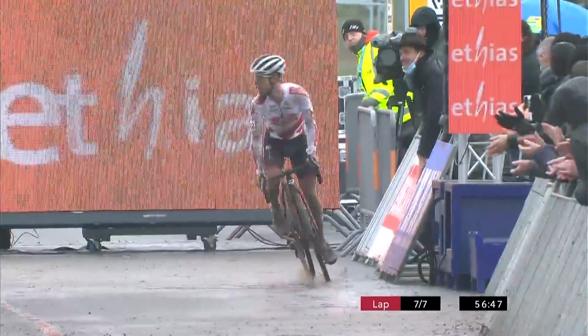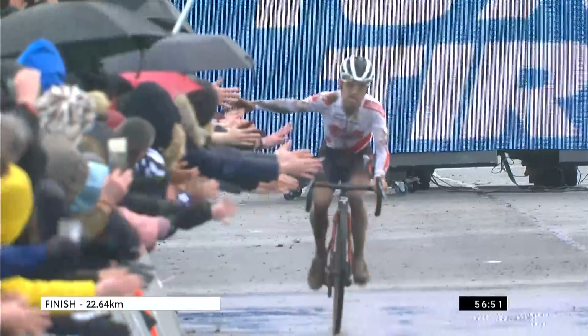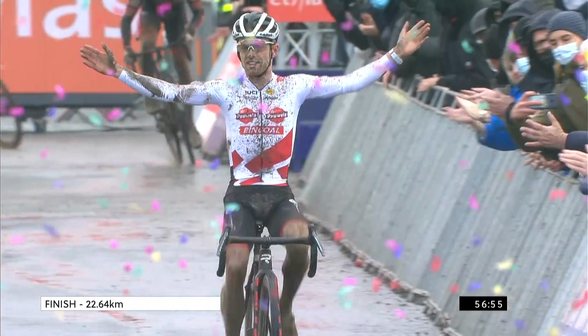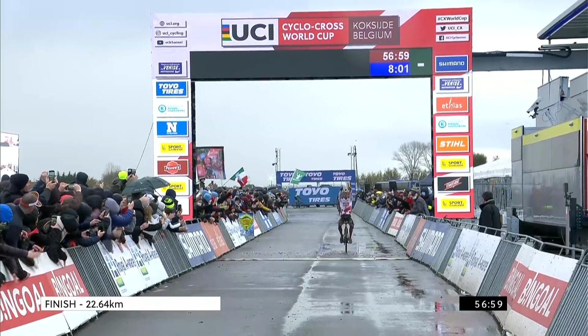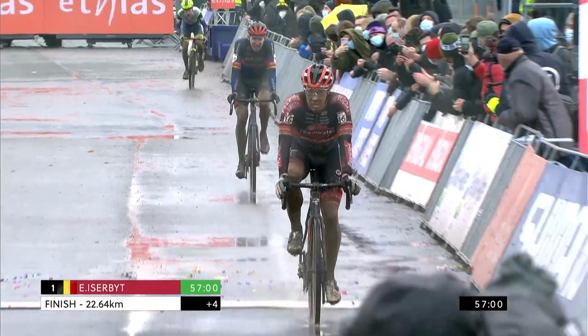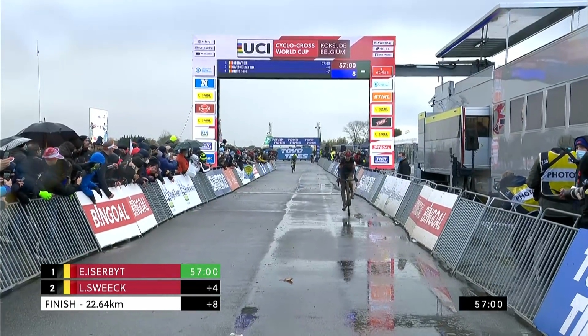Elizabeth, the World Cup leader, turns the corner. He's won all the odd rounds this season. Round 1, round 3, round 5. He wins round number 7. Elizabeth, the World Cup leader, wins in Koksijde. Second place for Laurens Sweeck. Third place for Toonerts.